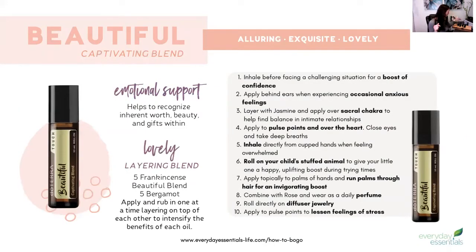Beautiful. Another one of my faves, guys. It has been one of my favorite pure fumes since it first came out several years ago, and it's not a normally available product. So one of my favorite ways to use it is to roll it in my hands and then run it through my hair. And it's like you're a walking diffuser. You'll get a whiff now and then, and just like, oh, that's nice.